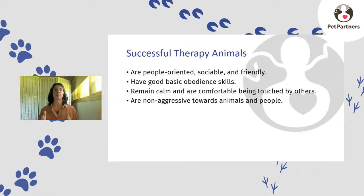And even if an environment isn't stressful for your animal, it's just distracting, you do want to think about your animal having the capability of, even when distractions are going on, to be able to maintain relatively good focus on the person they are interacting with. Because what we don't want to have happen at a therapy animal visit is your animal is focusing on everything over here and not on the person they're intending to visit.